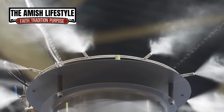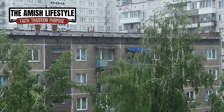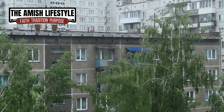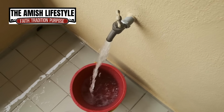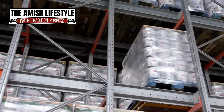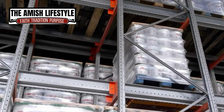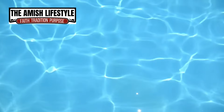That might sound strange, but it's another form of passive evaporative cooling. Place a few shallow buckets or pans of water around the room, especially near windows or high traffic areas. As the water slowly evaporates, it cools the surrounding air. Some Amish families even add a layer of sand or bricks to the bottom of the bucket. This increases surface area and helps the water last longer.